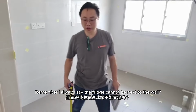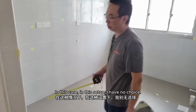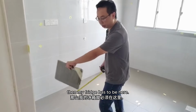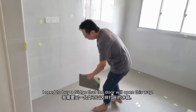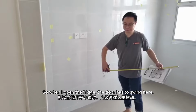Remember, I always say the fridge cannot be next to the wall. In this case, in this setup, I have no choice. I have a sliding door coming here, so my fridge has to be here. I need to buy a fridge whose door will open this way. When I open this fridge here, the door has to swing here.